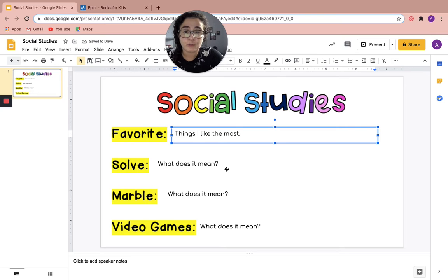All right, we're going to move on to the next vocabulary word. Do you know what this word says? First, let's spell it together. S-O-L-V-E. Do you know what this word says? This word says solve. Have you heard the word solve before? I bet you have, maybe in a math class or a math lesson. What do you think solve means?